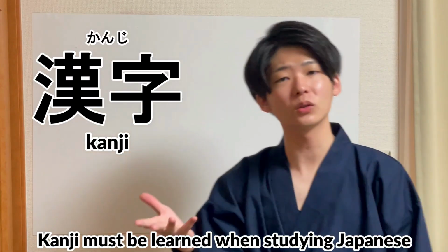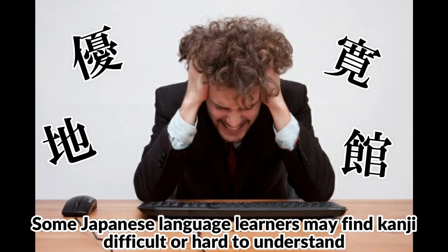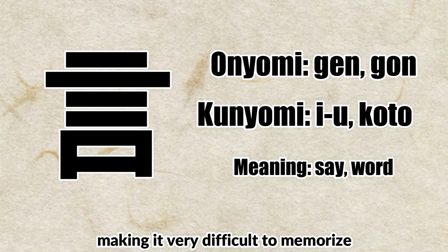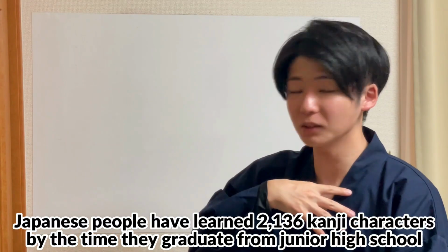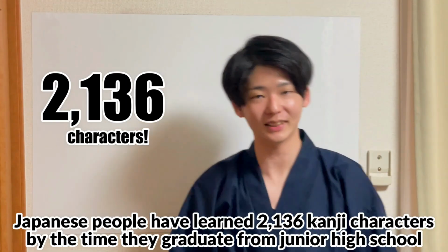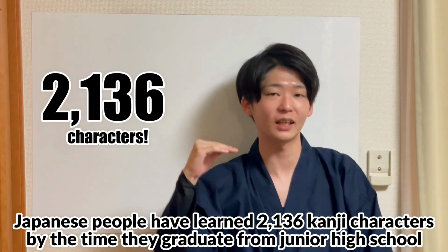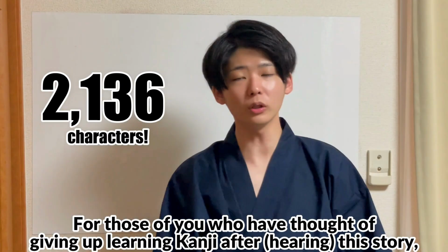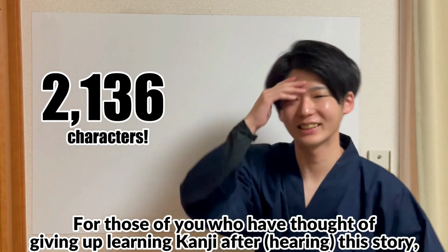Kanji must be learned when studying Japanese. Some Japanese language learners may find kanji difficult or hard to understand because each kanji character has multiple readings and meanings, making it very difficult to memorize. Furthermore, Japanese people have learned 2,136 kanji characters by the time they graduate from junior high school and use them in their daily lives. For those of you who have thought of giving up learning kanji after this story, please wait.